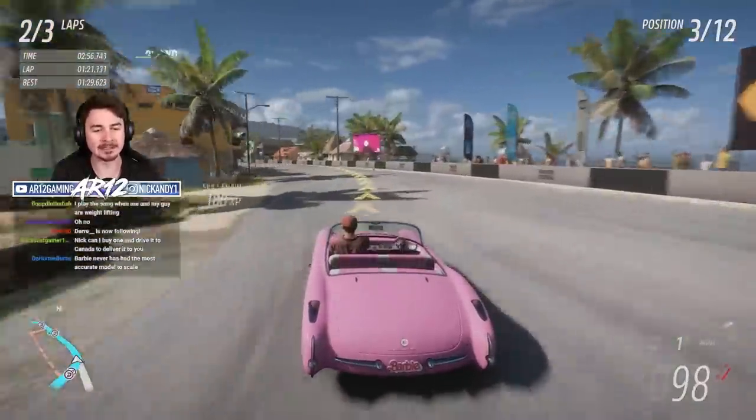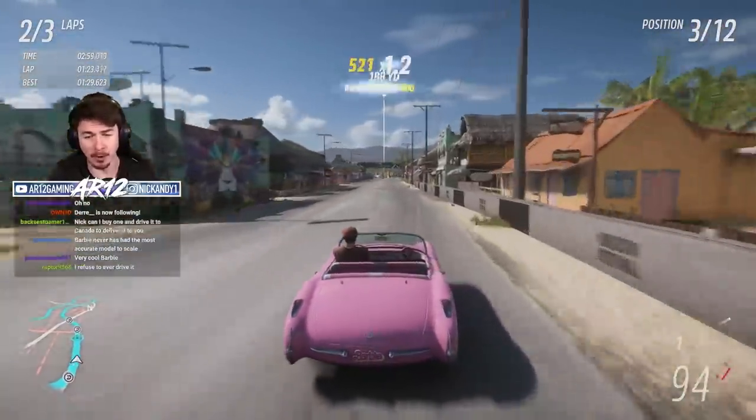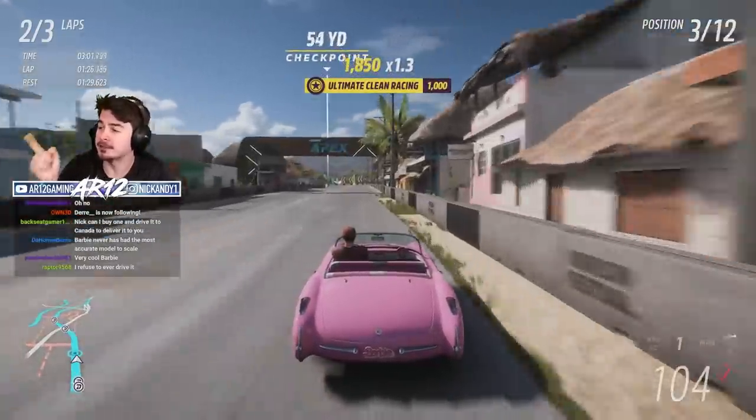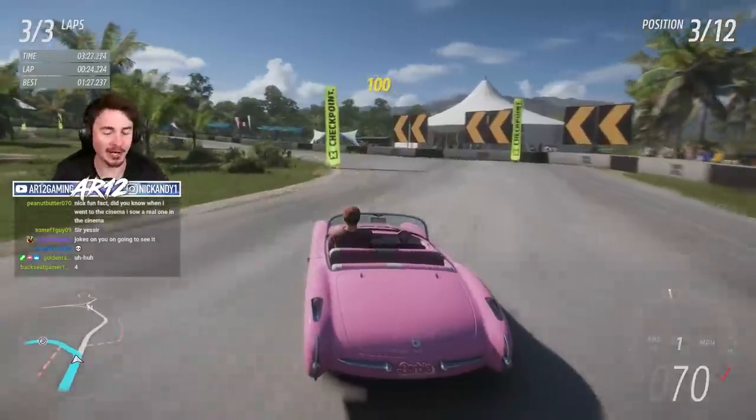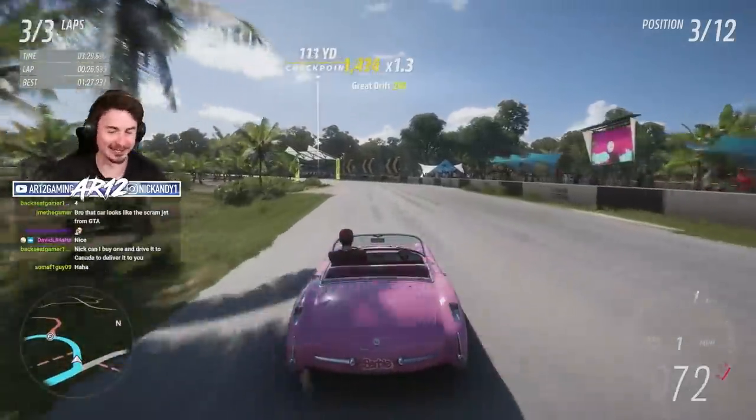For legal reasons, I just have to say it to remain impartial. Do not go and see the Barbie movie. However, saying that, I've already booked my ticket to go see Barbie. Joke's on you. I'm going to see it and I'm very excited about it.